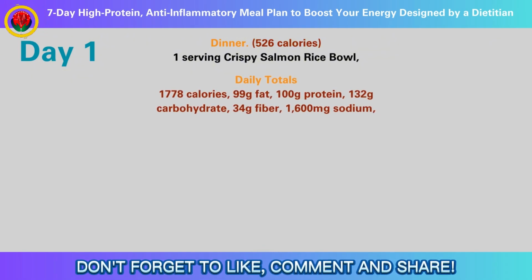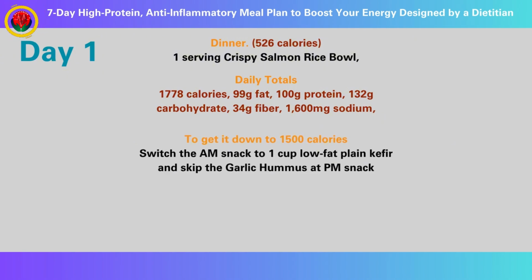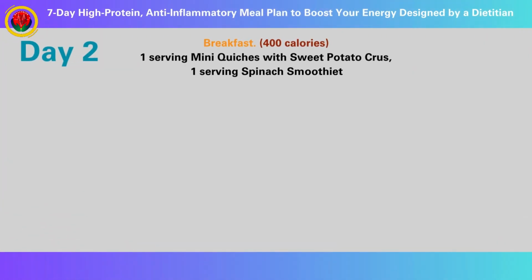Daily totals. 1,778 calories, 99 grams fat, 100 grams protein, 132 grams carbohydrate, 34 grams fiber, 1,600 milligrams sodium. To get it down to 1,500 calories, switch the AM snack to 1 cup low-fat plain kefir and skip the garlic hummus at PM snack. To bump it up to 2,000 calories, toss in 1 medium apple with 1 tablespoon natural peanut butter as a nighttime snack.